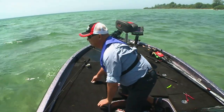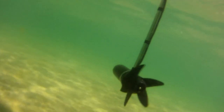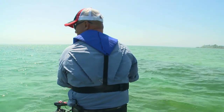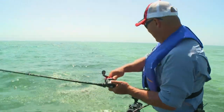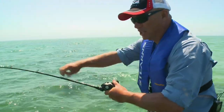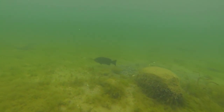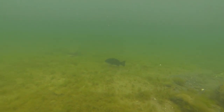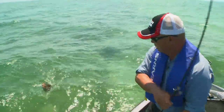Okay. There we go. Whoa. I love it. I love it. You know, it's cool today because what I'm doing in the clear water is just switching up with different baits. In clear water, the fish can see. And so in a lot of cases, longer casts, lighter line, and subtle colors work best.